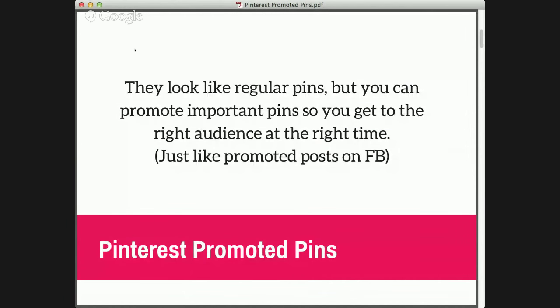It looks just like a regular pin, but you can promote it. You can pick which pins you want to promote so you get them in front of the right people at the right time. If you've got a blog post you want people to see, it's a great way to drive some traffic to your site. People that are really active on Pinterest always talk about how much traffic you can get from pinning and all this cool stuff. So this is just another tool you can use to help get your content out there.